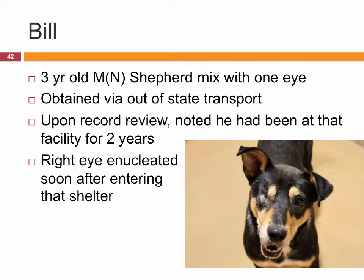Whatever. And then they started to look at the records a little bit closer once they got him up to Chicago. And they realized that Bill had actually been in this other shelter where he came from for 2 years. Minor detail that they neglected to share. And oh yeah, by the way, the enucleation had happened right after he came into that shelter 2 years ago. So yes, we all like the dog that's missing the body part because we get the sympathy card played and we can get them out the door faster sometimes.